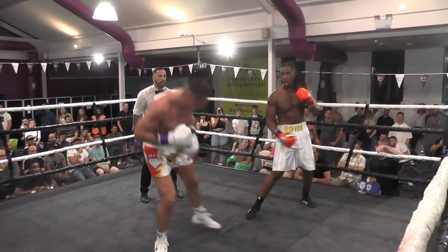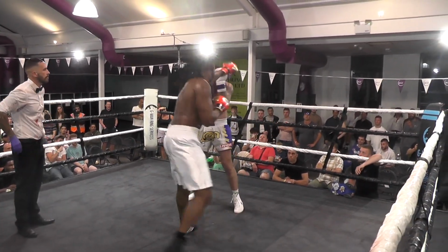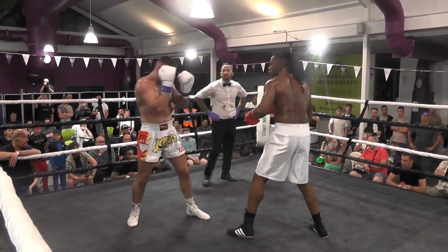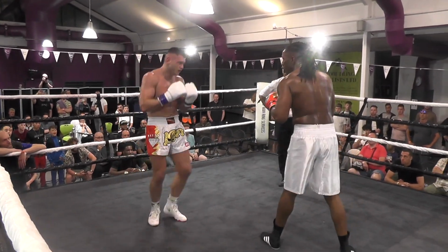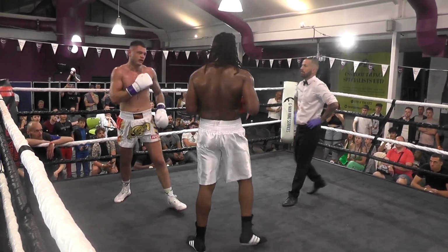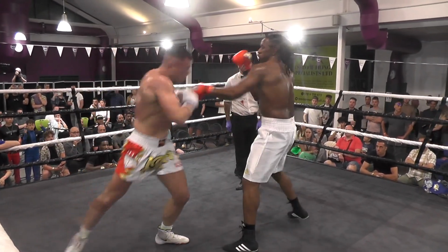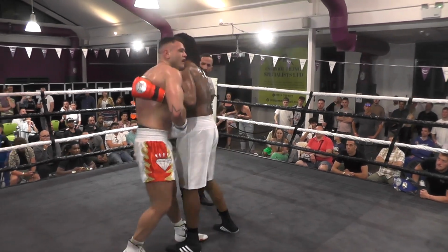Kuzmins tucks up tight, not so crisp with the responses. Looks for the right and left on the turn. Perkins again, just pumping out those left and rights. Throws the right to the body, steps away from the response. Kuzmins, for me, in those opening 3 rounds was very clever, took a lot on the gloves and responded cleanly, but 4 and 5, Perkins has really begun to ask questions of the champion here.